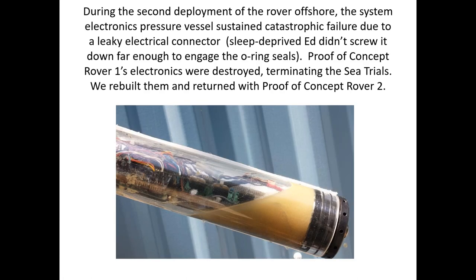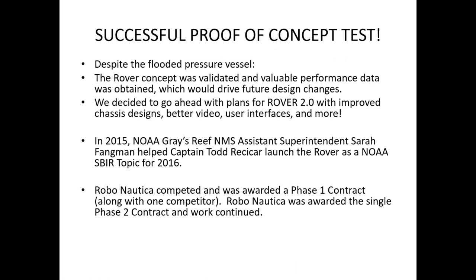During our second deployment, we had a little problem. It's a rough game being underwater. I was a little sleep deprived, didn't screw a connector down, and on our second dive, flooded the entire electronics package. End of mission. That's just how it goes sometimes. You live with those, and you try and chuckle about it. I have all those parts on my wall as my favorite trophies. But despite the flooded pressure vessel, the concept was validated. We got really good performance data out of it.